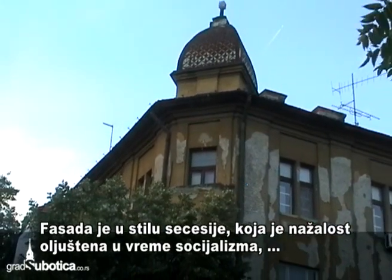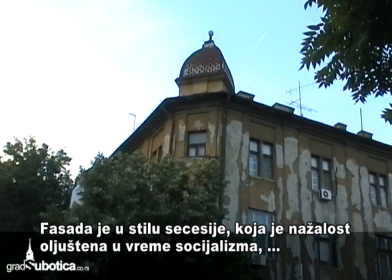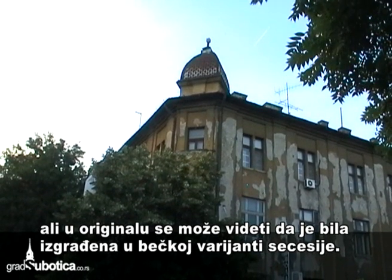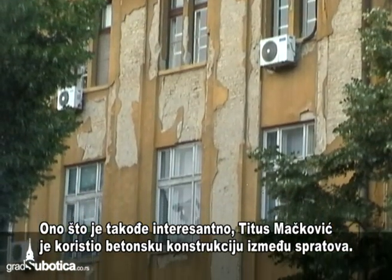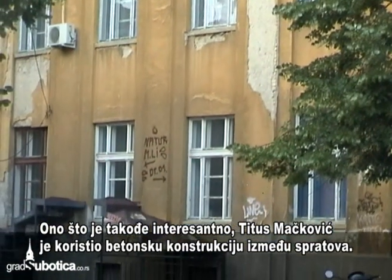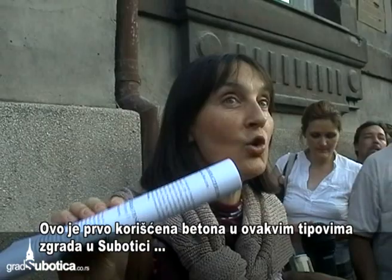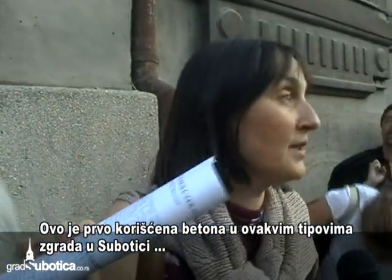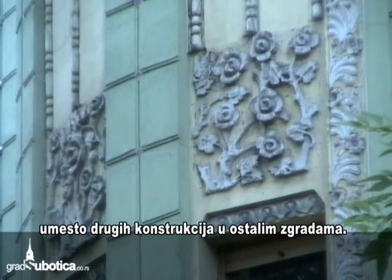The Art Nouveau facade was unfortunately peeled off in the period of socialism, but in the original project plans it can be seen that it was really Vienna Art Nouveau. What was also interesting, Titus Mačković planned concrete construction in between the floors. This is the first use of concrete in this kind of building in Subotica, instead of the earlier structures in other buildings.